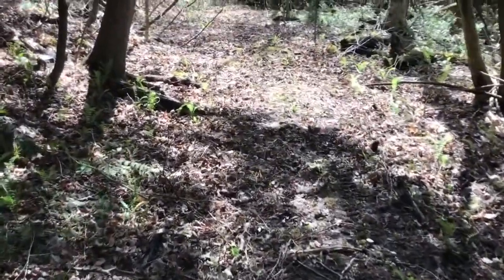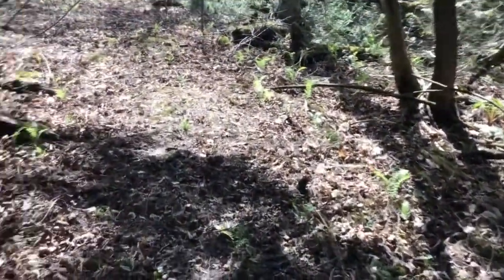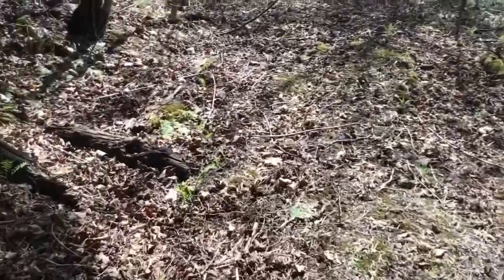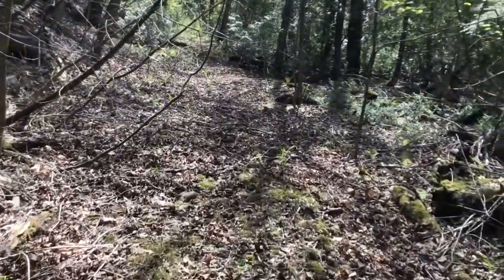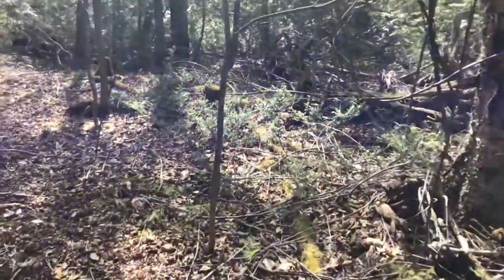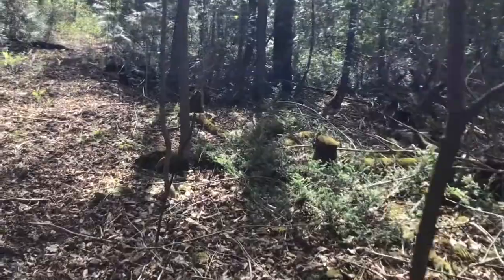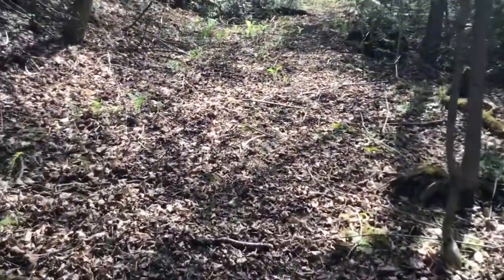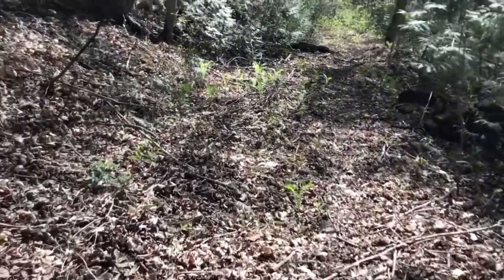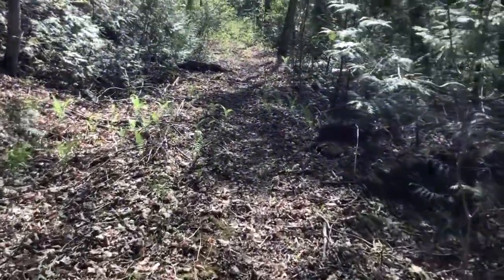So deeper we go into the forest. I'm hoping to see some Jack in the Pulpit and some trilliums. So we shall see what we shall see. And maybe if we're really lucky, we'll be able to see a red trillium. We're going to have to go pretty far into the forest to see that.